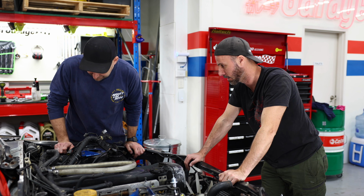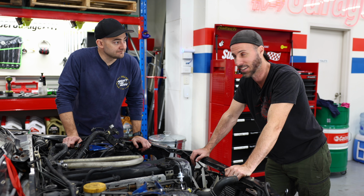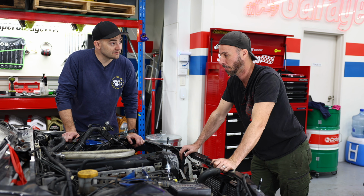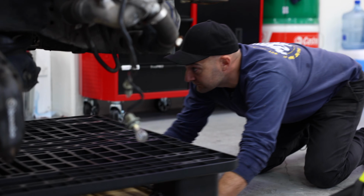We think everything is disconnected. Yep. So we're going to put a pallet underneath, then we're going to lift the car up, and hopefully this all just goes gadonk. Hopefully.